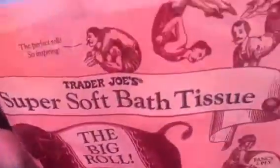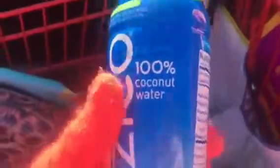It has super soft bath tissue, the big roll, and there's six stickers in there. Milk chocolate covered mini pretzels. Now I'm going to drink this Zica 100% coconut water, natural, 16.9 fluid ounces, 90 calories per bottle.